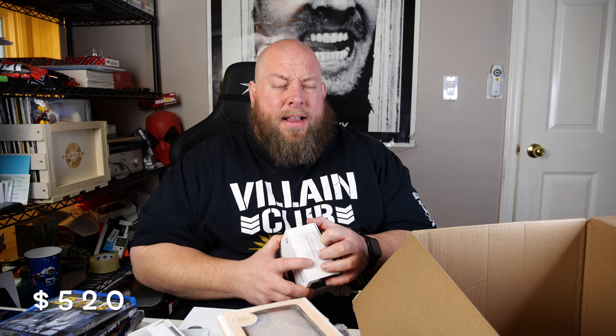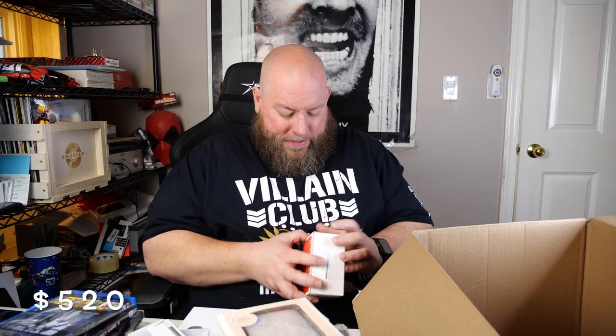Oh, cool. A Chromecast Ultra. I've never gotten one of these before in a pallet, a Chromecast. I've gotten Rokus. I got like an Apple, whatever it's called, one time. I've never received a Chromecast. Is this thing still factory sealed? Like, extremely tight packaging.